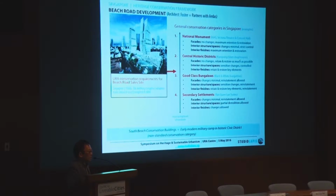The project involved adaptive reuse and redevelopment of a former military site. The 4 buildings fronting Beach Road belong to the former Beach Road Camp, which was the birthplace of the Singapore Armed Forces. And this corner building predates the Singapore Armed Forces. This is the former Britannia Club, built for the Air, Sea and Land Forces of the British.